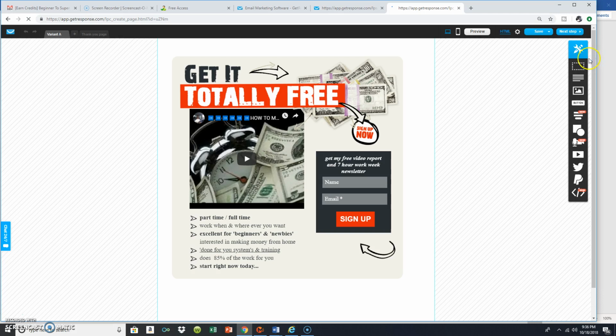If you look over here to the right, guys, you can see it's pretty much drag and drop simple. That's what's going on over here on the right. That's what I did with this template. I took a template and I dragged and I dropped whatever I wanted to, wherever I wanted to put it. The template was pretty much in place for me already. I just added a video and, of course, my actual capture page where I'm asking for the name and email address of my potential prospects.